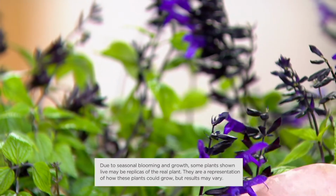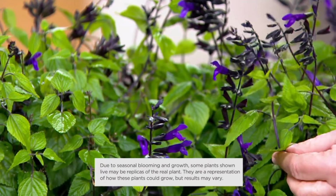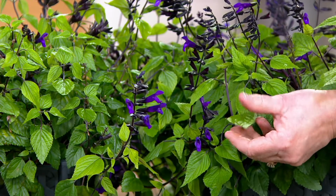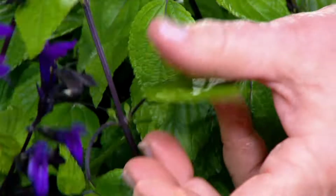So you're going to attract both of these. And the leaves, look at the foliage while we're on that great close-up. Thank you. They look like mint. They've got this wonderful texture that's a little bit fuzzy. So I guess that means deer won't bother these because they don't like the fuzzy leaves.